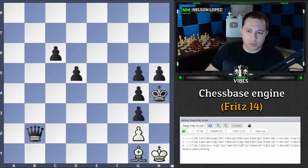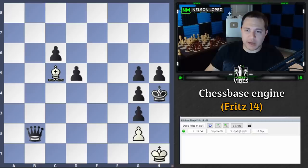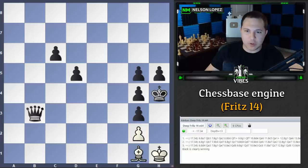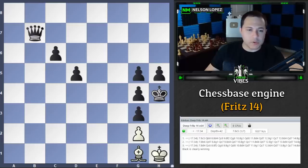So Fritz is also super confused and has no idea what's going on. It's even worse though with minus 17, it thinks black's totally winning. Let's play a few more moves, bishop c5, what is it saying? Queen to b3, bishop to g1, has no idea what's happening. It can't make progress, and yet it's still confused. So in this little competition, in this position, Chess.com, Stockfish 15 wins the competition because it's actually evaluating the position correctly as a draw. Fritz, not very good. And then Stockfish 14 on Lichess, not very good as well.